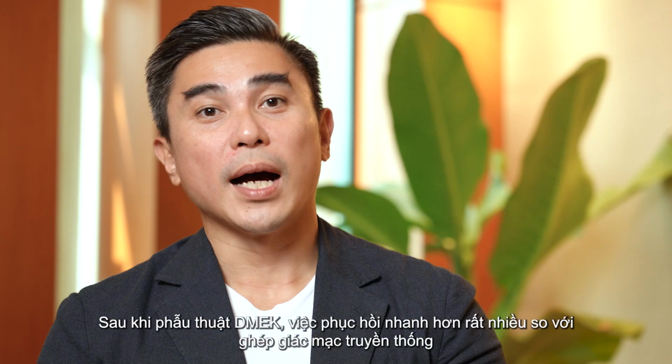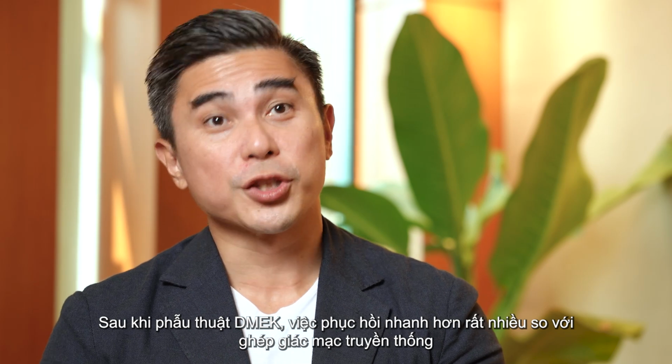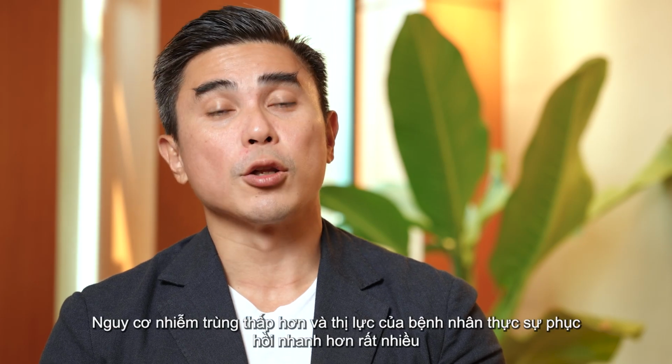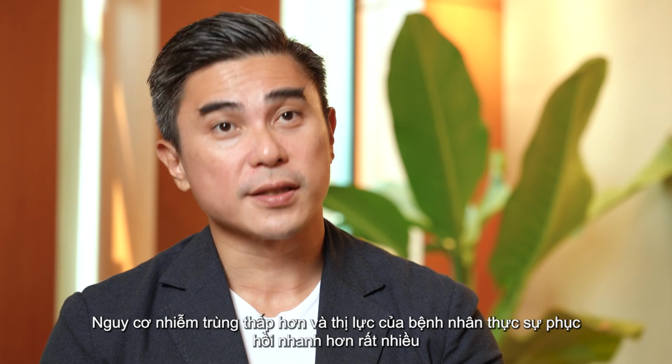And once the condition has stabilized, actually we only need to see the patients once a year. After a DMEK surgery, the recovery is a lot quicker compared to traditional cornea transplant. This is because the wound is a lot smaller and we do not need to remove sutures. There's lower risk of infection and the patient's vision actually recovers a lot faster.